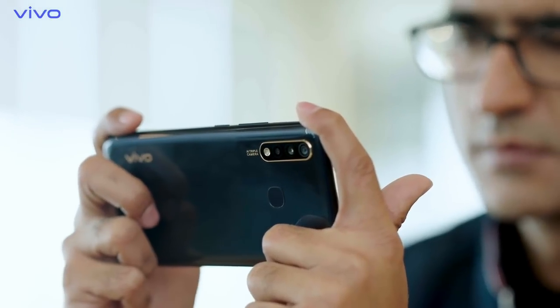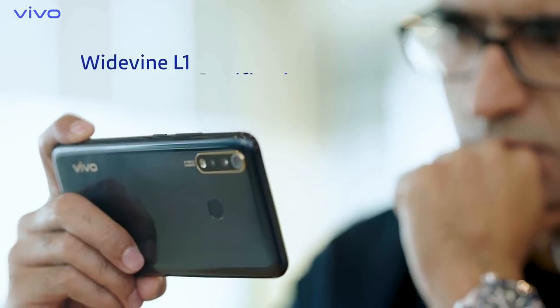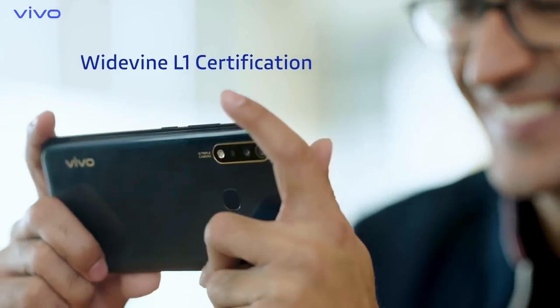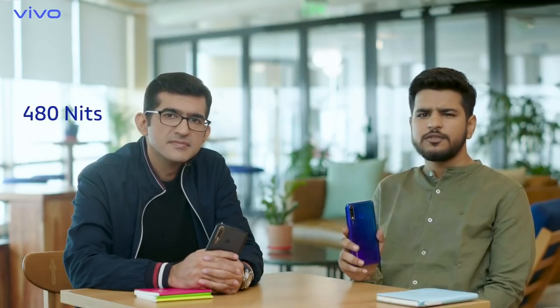And as you know, I love binge watching. The screen has a Widevine L1 certification so you can stream Netflix and other streaming platforms in HD resolution. Also, the peak brightness of 480 nits is another winner. I don't have to squint my eyes every time I have to look at the phone.